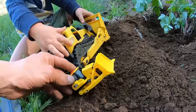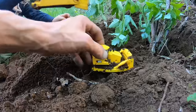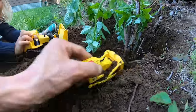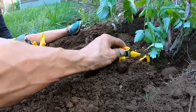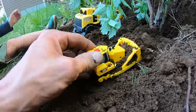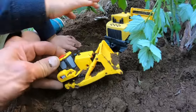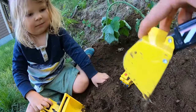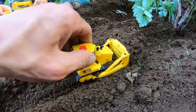Can I help? Can I help Big Dozer? Okay. I'm a little dozer, but I can sure do a lot of work. There we go. Whoa. You can push so much more dirt than me. I have a big bucket. You do have a big bucket. It's actually called a blade. See, that's my blade. This is a bucket right here, see? For scooping. And that is a blade. Blades are for pushing. There we go.